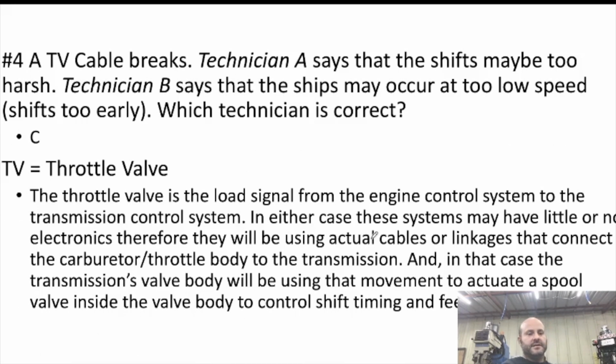All right, so a TV cable breaks. Technician A says that the shift may be too harsh. Technician B says that the shift may occur at too low of a speed or shifts too early. So on this one, they're saying that both are correct. Now, a throttle cable breaking, to me, would seem like that throttle would be low pressure.